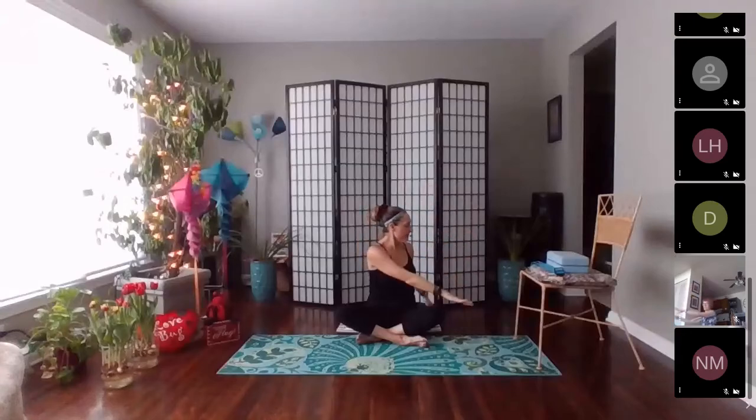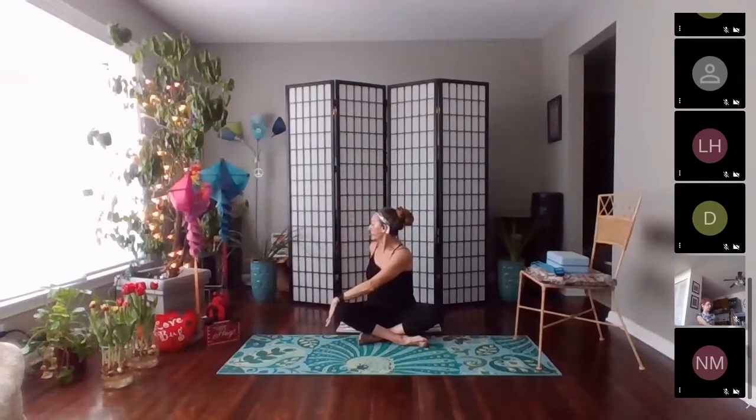Let's do one more to each side, just loosening up the side waist, noticing your lower back, finishing at the top. We'll twist to the right side, left hand comes across that right knee, look behind you. Come back to the center, arms reach, rotate other side, and look behind.